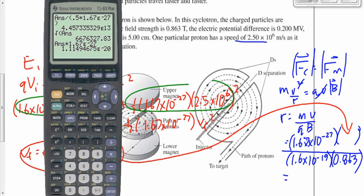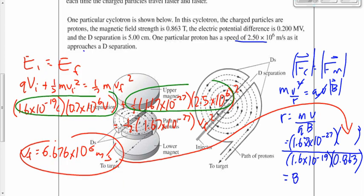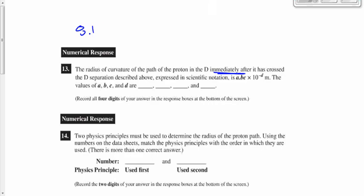Let's divide it by, use some brackets here, 1.6 times 10 to the minus 19 times 0.863, end the brackets. I get 0.0807, 8.17 times 10 to the negative 2. There's my radius, 8.17 times 10 to the minus 2, which is 8172.